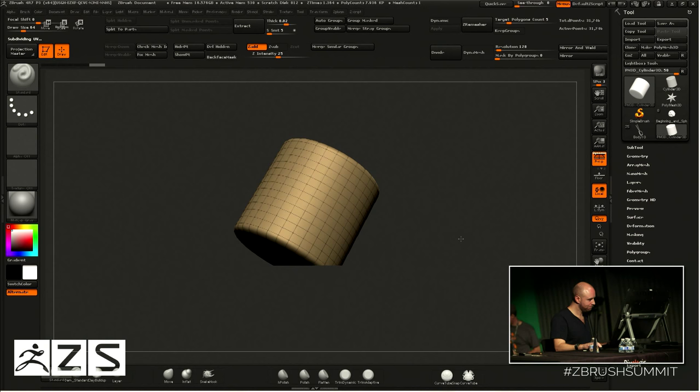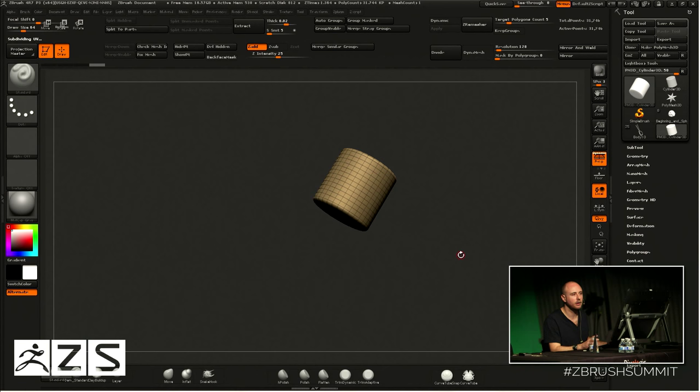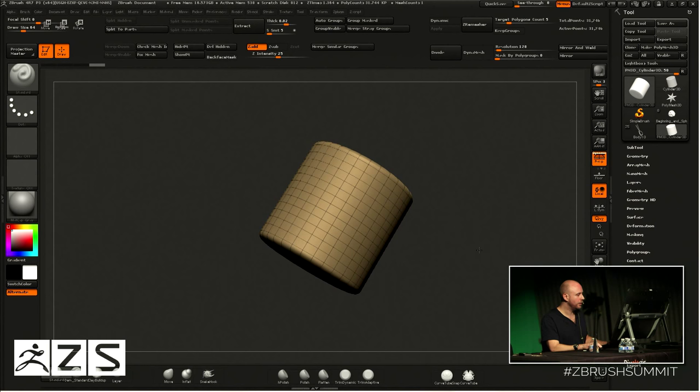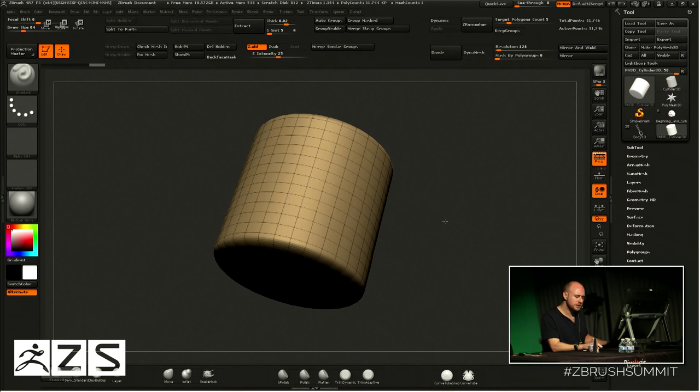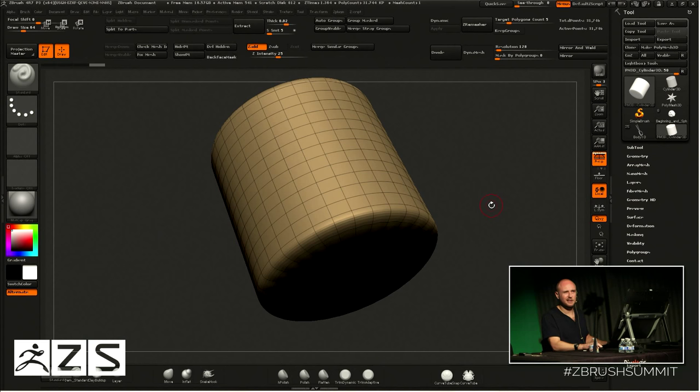When the ZModeler brush came out, we all flipped out and we were all like, okay, wait, what the hell's going on? I fell in love with it immediately, but there was also another part of me that thought, that's great and all, but it's like extrude and bevel, and the QMesh stuff is mind-blowing. But there's a small part of me that wondered if I'm going to use that stuff, because it's kind of like traditional box modeling, and that's not what I think of when I think of ZBrush.